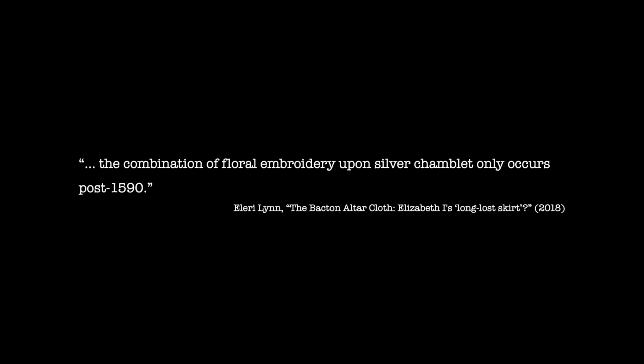In doing this, she is able to point out a potential date range of around 1600 and almost certainly after 1590 for this fabric to have been created. She points out that this corresponds with records of Elizabeth's great wardrobe because, as she explains, quote, "The combination of floral embroidery upon silver shamlet only occurs post 1590.